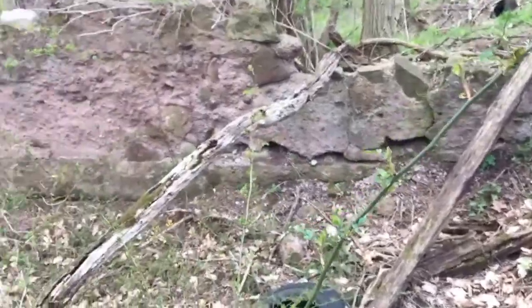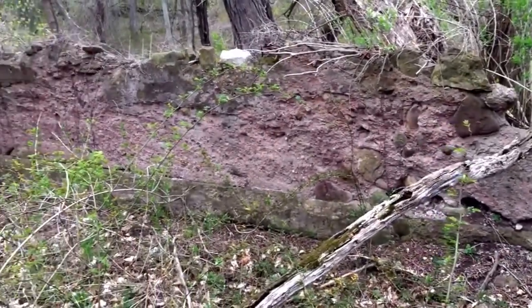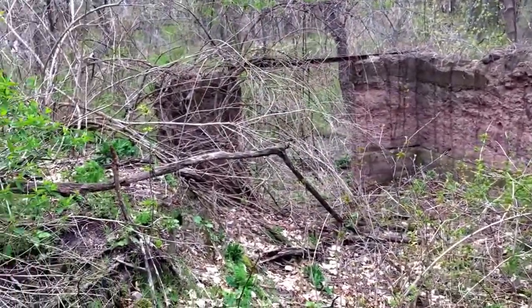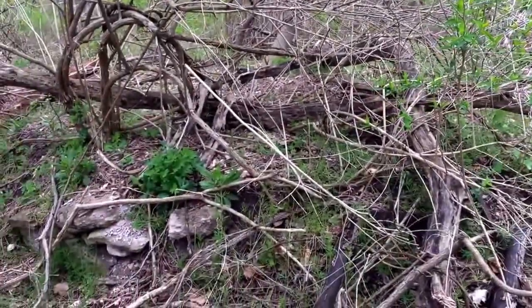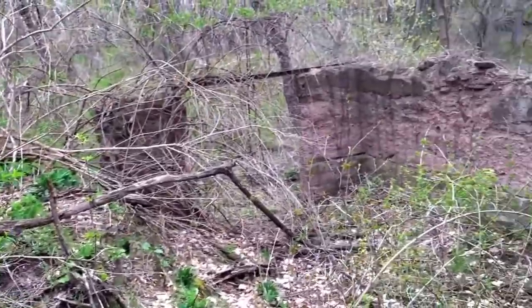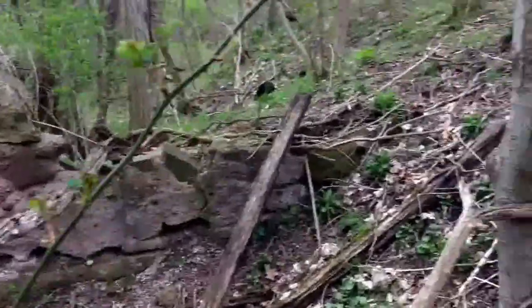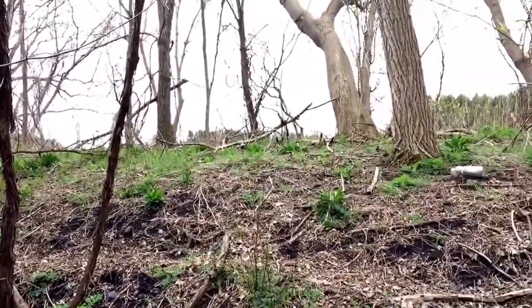Here's some more great old foundation next to the silos. The base of the third silo. The old railroad bed right up there.